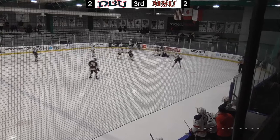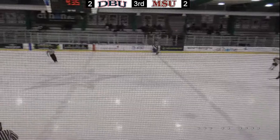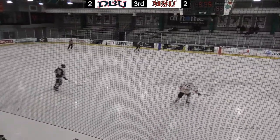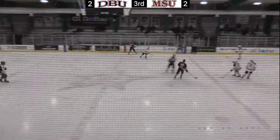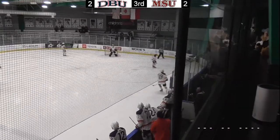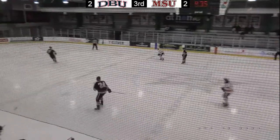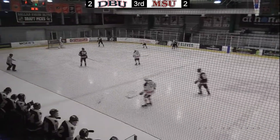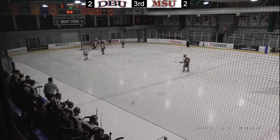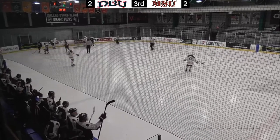Center pass out in front. Unable to get a shot off there. And DBU is able to clear it back into the neutral zone. Missouri State will send it down low cross ice into the DBU corner. And DBU now with it, and that pass just in his skates, but no icing here. Picked up by Missouri State in the corner. That pass is poked away by DBU, and loose puck is covered up by the MSU netminder.